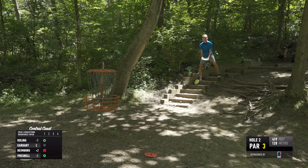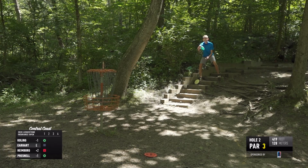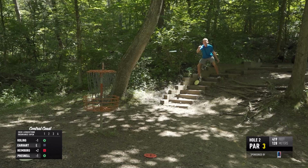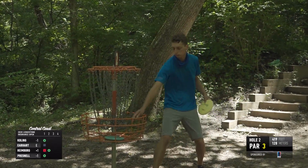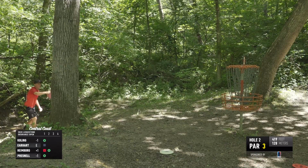Calvin, he's looking for a great 2 right here. This is a half par hole. It really feels like a half par. There's only one way to get there, and it's kind of a trick shot for most of us players. It's luck and trick at the same time.